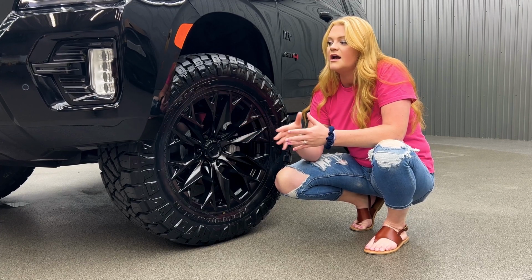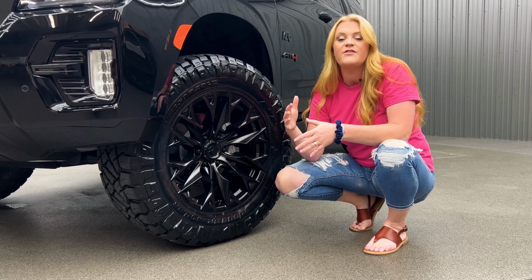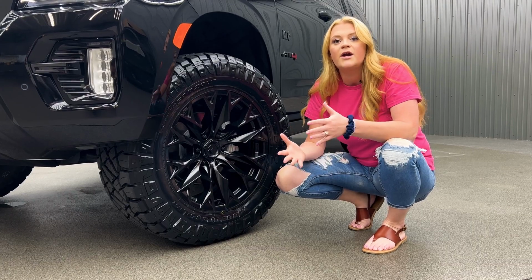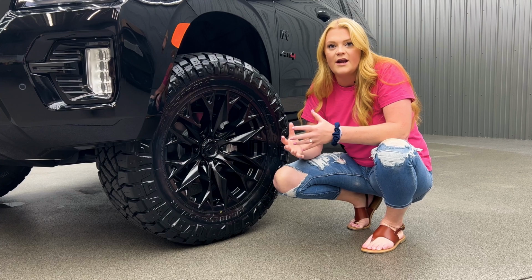Now, with your bigger wheel and tire package, in order to fit this, we have to add the 3-inch READYLift SST Kit. It's going to be the spacer kit as well as upgraded control arms, so you're going to get really good ride quality out of it.